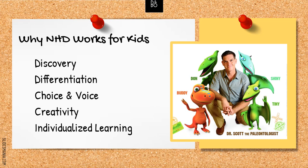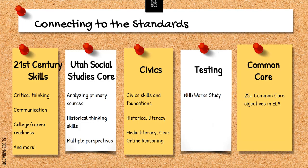It's also a terrific program for differentiation. We have students at such a wide range of learning levels, not just that we support fourth grade through 12th grade, a huge range of ages, but also students who are English language learners. We have a lot of teachers who love this program because it gives them a vehicle to do a lot of that literacy learning. And no matter what group of students you're working with, wherever they start with this process, they will build skills and they will grow. So it's a terrific program to allow you to differentiate with the students that you're working with. We really center student voice and student choice through the NHD model. And we give students an opportunity to flex their creative muscles through the different creative categories that we offer. All of these things combine to make this a really powerful learning experience for students that they can really get invested in.